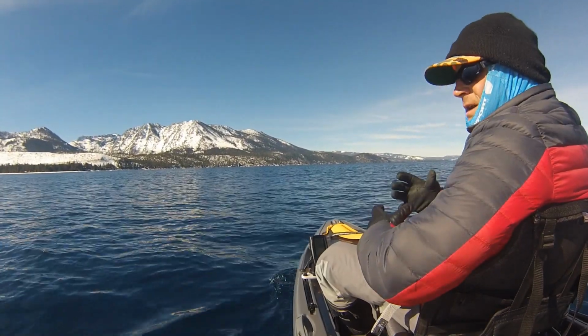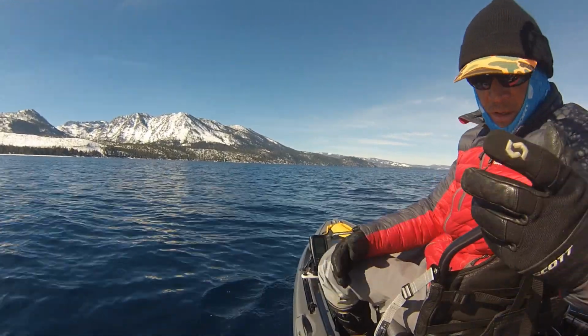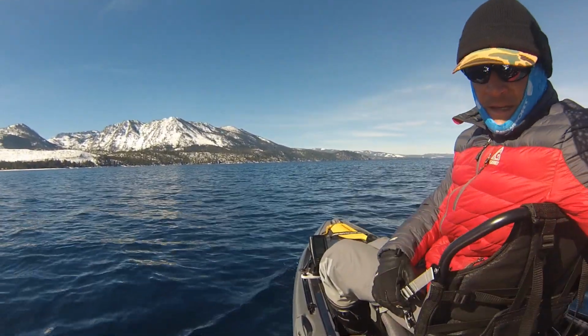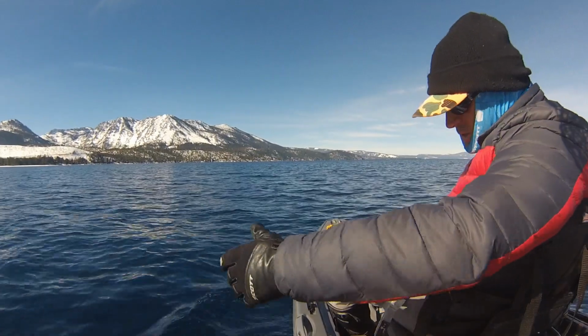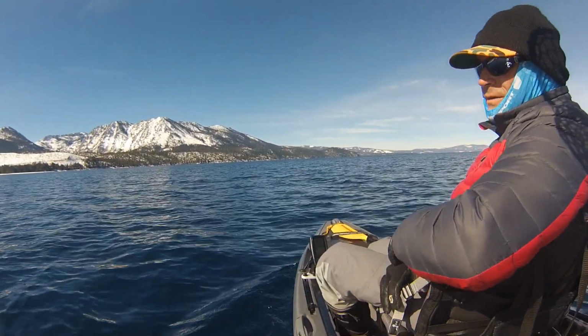I wanted a kayak that was easier to move around the hull. This is easier to move around the whole hull. Sitting up this high, it's easier to reach the things I want in my milk crate than my previous kayak. It's so wide that stability is inherent.